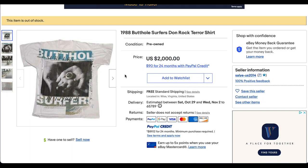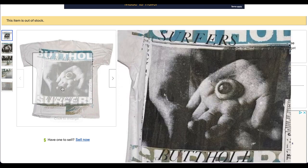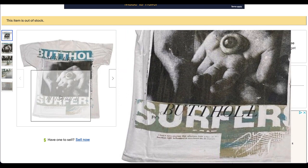Next up, we have a fairly regular appearance of a Butthole Surfers t-shirt. This one, super cool. Very much a Butthole Surfers t-shirt.